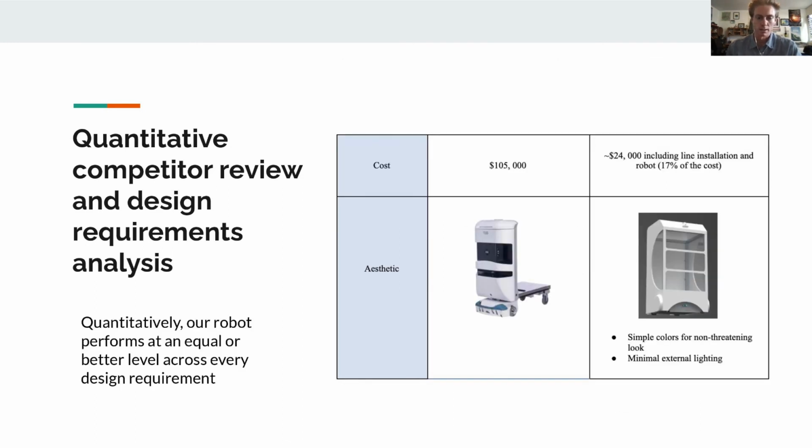And then cost, we're only 17% of the cost. And so that's including line installation and a 4 times markup, which is common in like medical fields. And so we're really happy with that. And then lastly, aesthetics: sort of simple colors, for that non-threatening look that we talked about, minimal external lighting, and sort of a modern, unique design that we feel competes well with TUG.